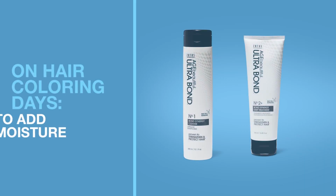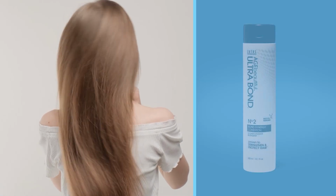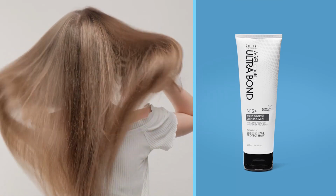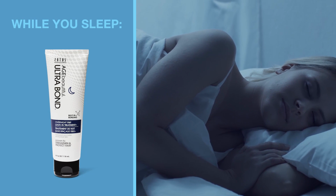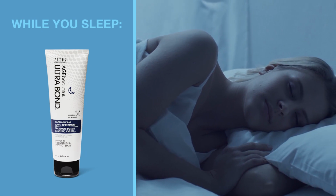Easy. Here are a few tips. On hair coloring days, follow number 1 cleanse with number 2 plus deep treatment to add additional moisture. When your hair is feeling a bit dry, replace number 2 conditioner with number 2 plus deep treatment to give an extra moisture boost. Ultra Bond Overnight Treatment nourishes and strengthens hair while you sleep.